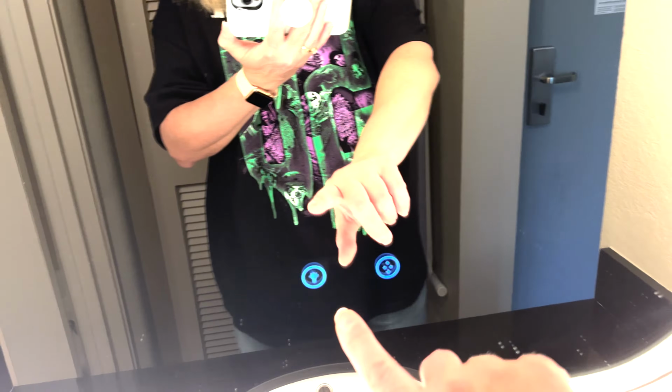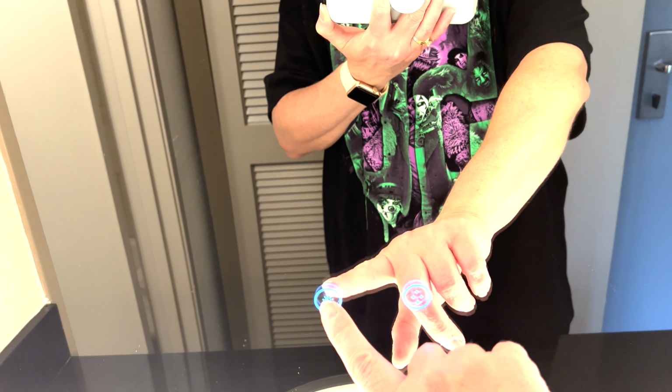hotel. And then I know David showed this to you, but this mirror, you can dim it and do different colors and lights. See, I turned it off and on. So inner and outer rings. Very interesting. Loved it. All right, so here's the main room.